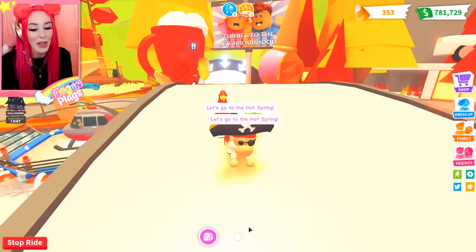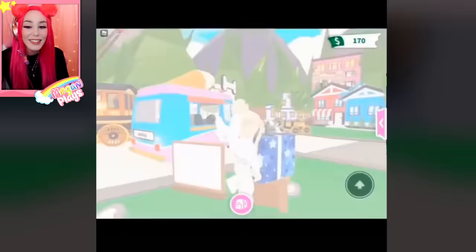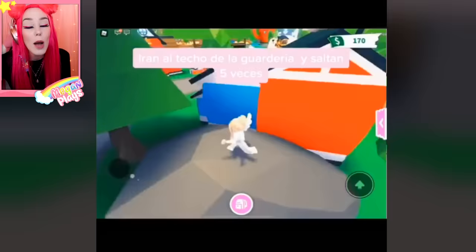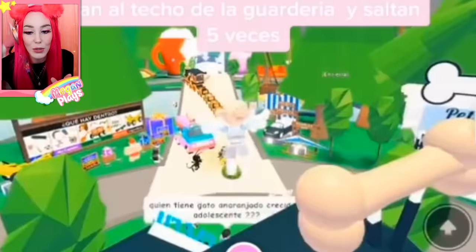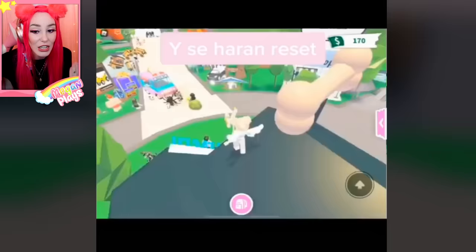I need to hurry up and pull out the egg so we can get some needs. Because look, now I have needs as a baby, but the egg doesn't have any needs. We're trying to hatch a parrot, people. This is a hack on how to get 40,000 bucks. It says that you need to go on top of the nursery and jump 5 times. 1, 2, 3, 4, 5.